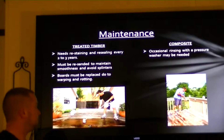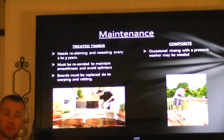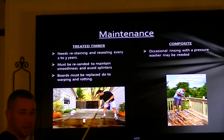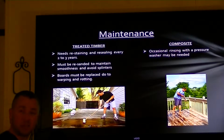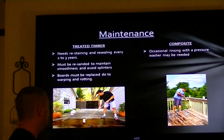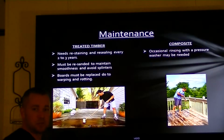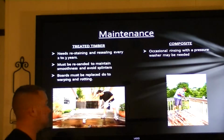Maintenance. Maintenance for treated timber, everyone probably knows, every summer rolls around, or every other summer, you have to stain and seal your deck. But you can see this gentleman right here doing it, looks like he's having a lot of fun, doesn't it? And now you've got to replace boards as they rot and warp, and all kinds of problems.